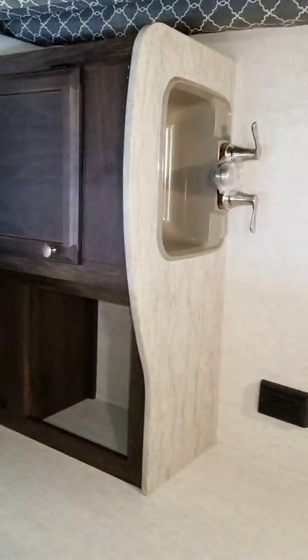Overhead cabinets, nice 6 cubic foot stainless steel Dometic refrigerator. Good sized bathroom with countertop space, a sink, toilet, and shower. All the bare necessities, obviously.